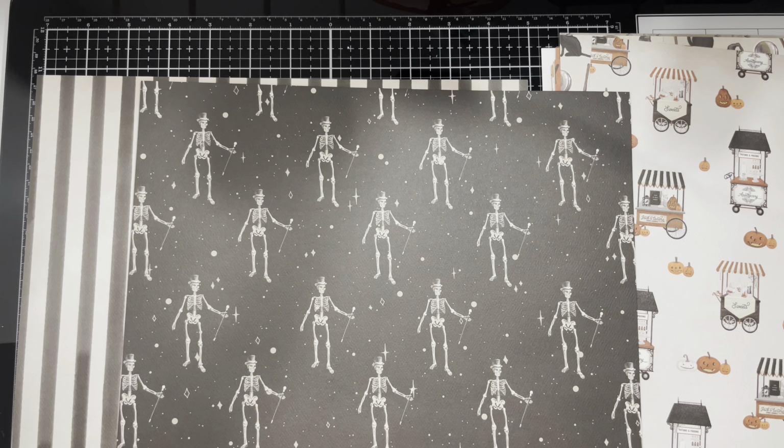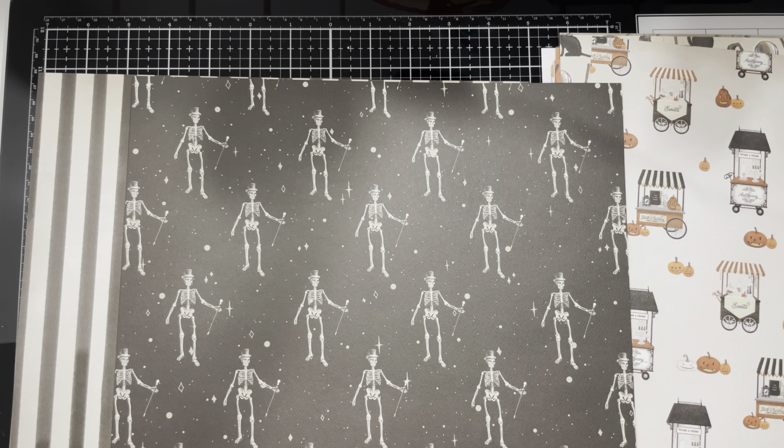He reminds me of this movie that I saw when I was little. I don't know if you guys know, let me know in the comments down below if you know what I'm talking about. But when I was a kid, Disney came out with this movie, and it was called Something Wicked This Way Comes. If you've never heard of it, go check it out.